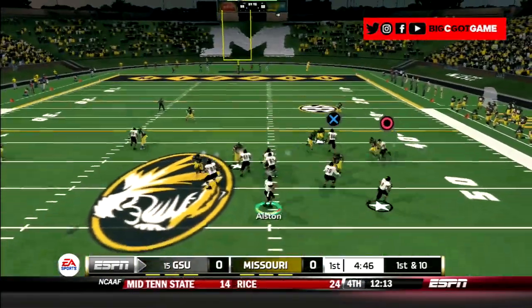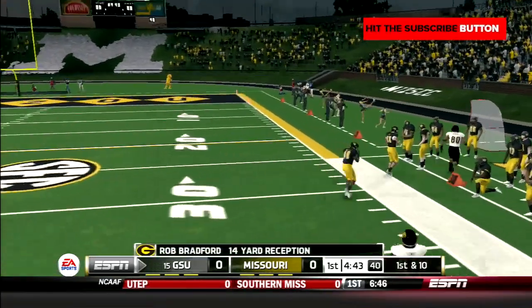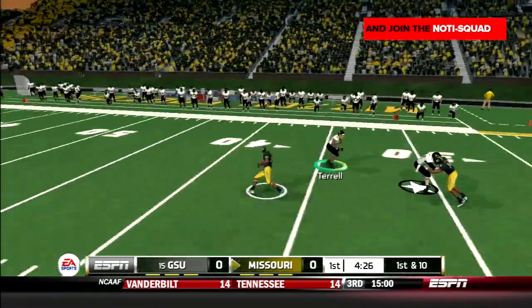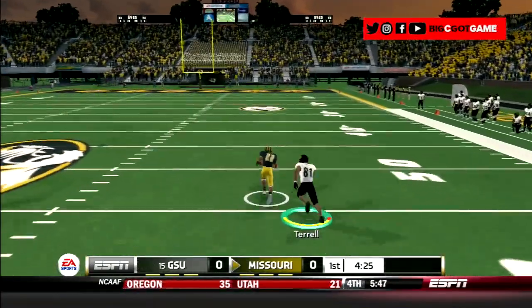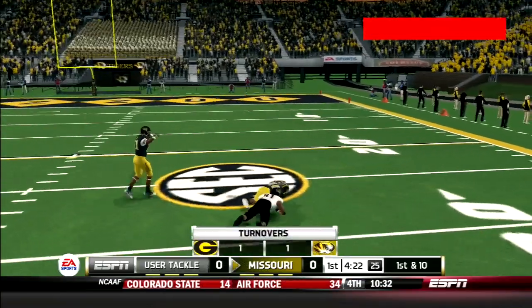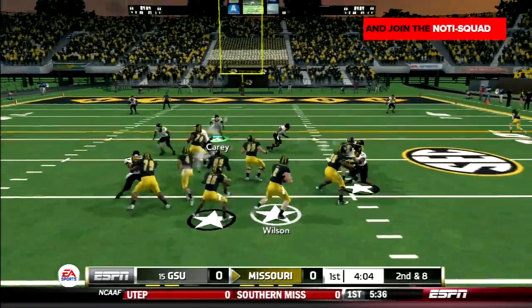Then Austin from the gun, he's got a deep drop and shows off the touch to Bradford on the sideline for 14. Then on first down, Austin tries to set up the screen for Terrell, but is picked off by Carey, and he's got a lot of green in front of him. Chad Terrell is able to track him down. That's turnover number 1 for GSU. And Mizzou looks to turn turnovers into points.